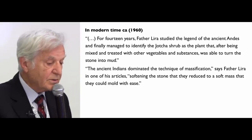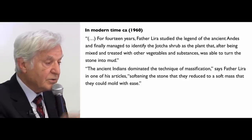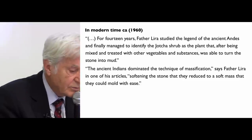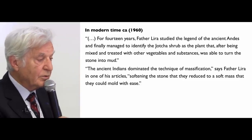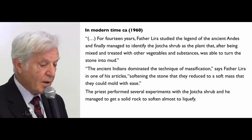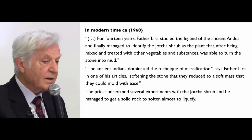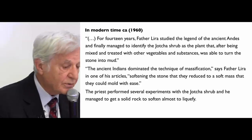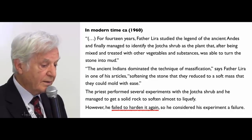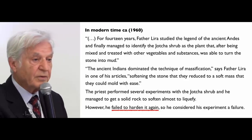The ancient Indians dominated the technique of massification, says Father Lira in one of these articles. This is the English translation of an article written in Spanish. Softening the stone, they reduced it to a soft mass that they could mold with ease. The priest performed several experiments with the chicha shrub, and he managed to get a solid rock to soften almost to liquefy. It does not say that it was limestone, but it must have been limestone. However, he failed to harden it again.